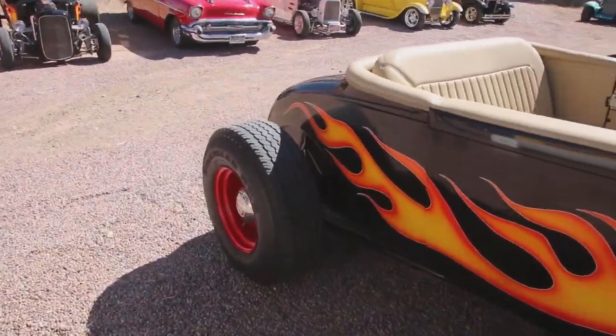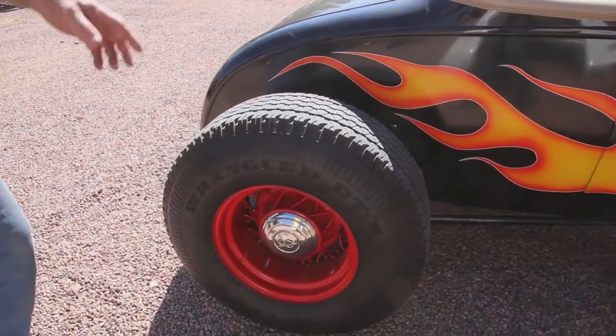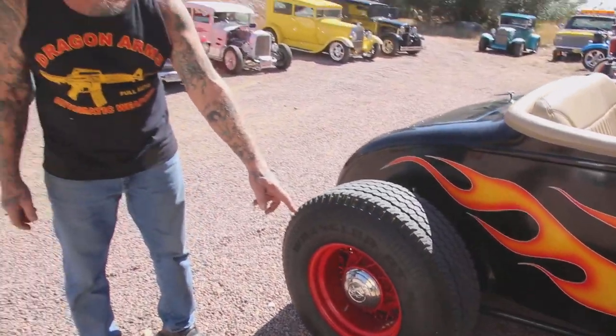See? Wire wheels. Now, if you wanted to have a wider rim back then, you'd have to cut another rim and weld it to the inside of this rim to make it wider. See, these days you just call up and buy a wider rim, but back then they had to make everything.